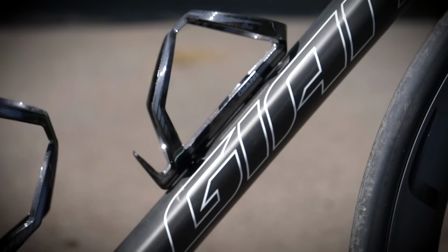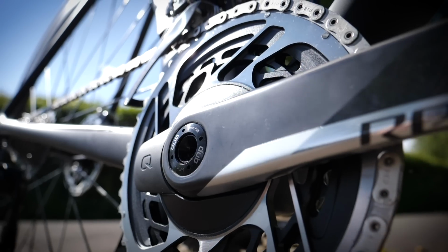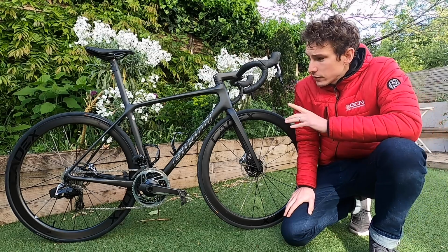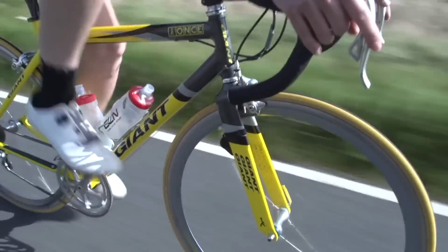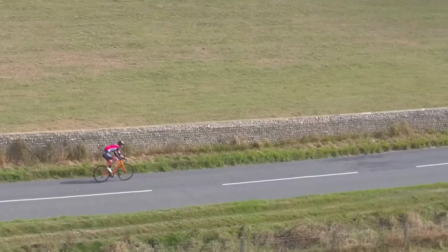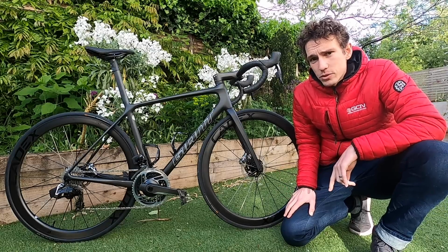This is the new Giant TCR Advanced SL Disc, the latest in a long and venerable line of bikes that effectively rewrote the book on how road bikes should look and feel. Now, I was lucky enough to ride the predecessor to this one when it was launched back in 2016, alongside a pristine original TCR from 1997. The two bikes clearly shared the same DNA, but a lot had also changed between the two.